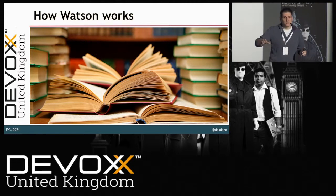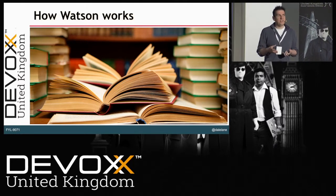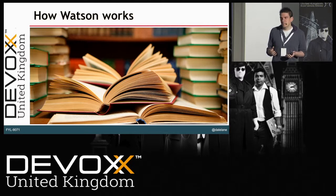And it's a Hadoop cluster running a variety of NLP jobs, going through the documents and trying to extract usable knowledge from them. It's picking out the things mentioned in the documents. It's picking out the relationships between those things. And using a wide variety of strategies to do that under the covers.